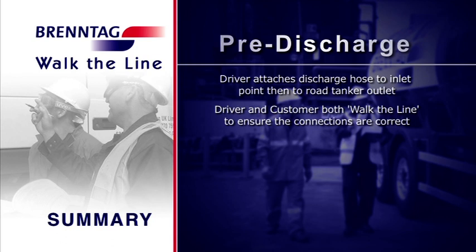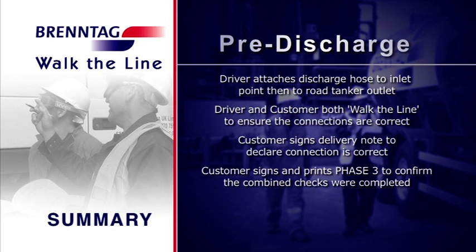The customer signs the delivery note to declare the connection is correct. He then signs and prints in phase three to confirm the combined checks were completed and the driver countersigns and completes phase three. Sample is provided if the customer requires.